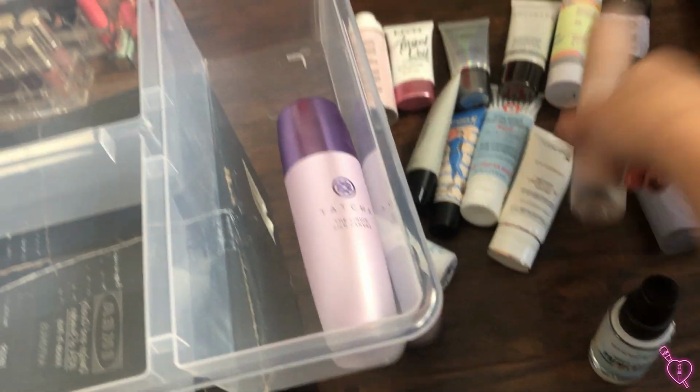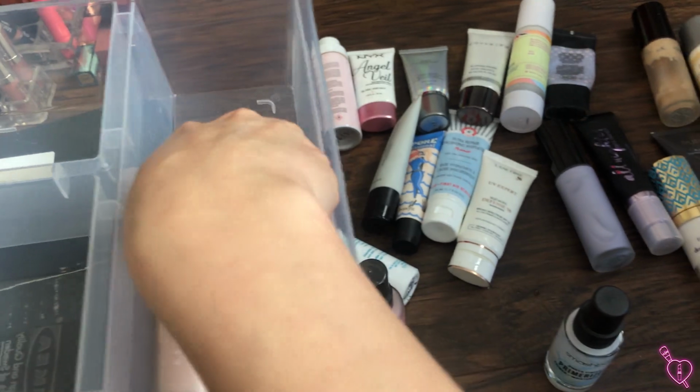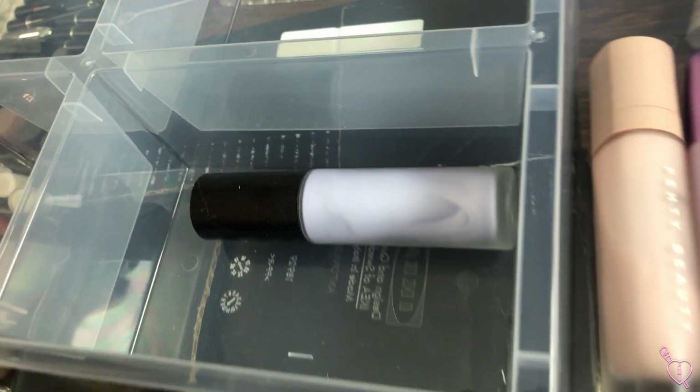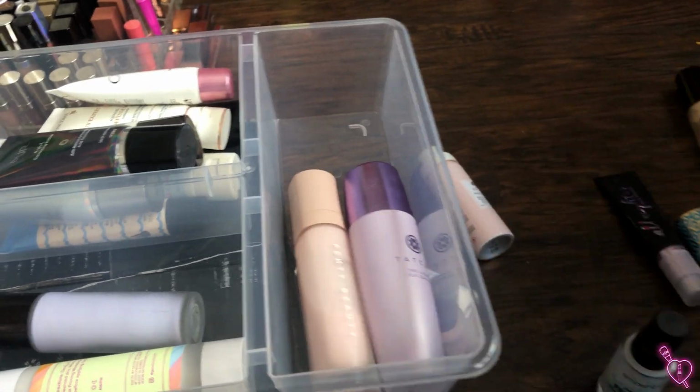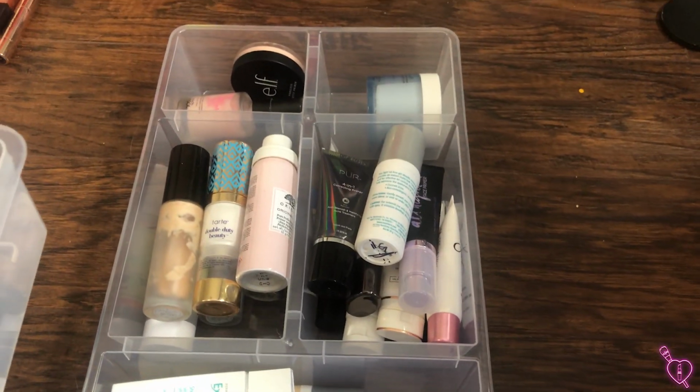Let's see how much will fit in here. Oh gosh, not much, I don't think. I just don't know how to organize things, guys. Oh yeah, I love that. This one is basically empty. I don't know why this is here. All the primers ended up fitting in that container really nicely.